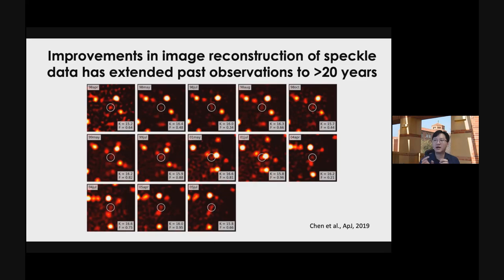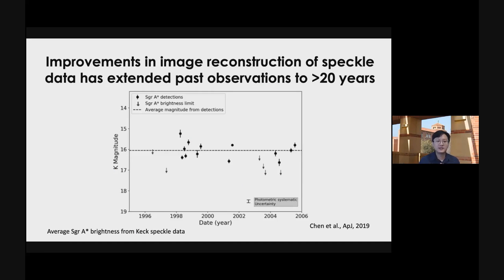So unlike with adaptive optics data, when we can take images down to the scale of about a minute in time, you saw that 3-minute spike, for example. These data are all basically many hours combined. But what's interesting is it lets us kind of reconstruct the behavior of Sagittarius star, at least on average, over 20 years.